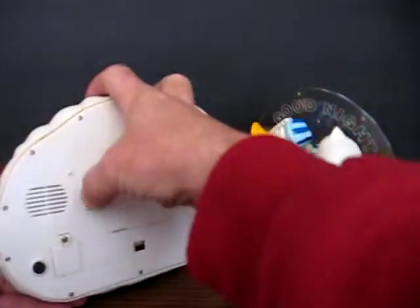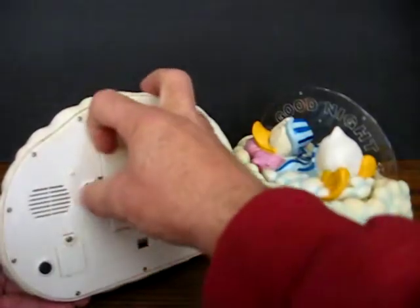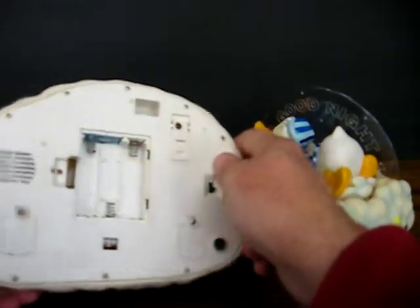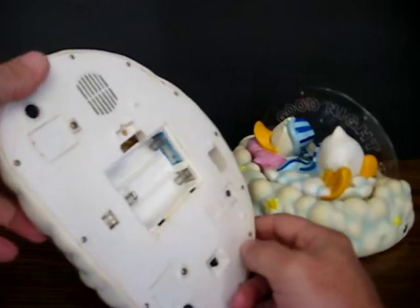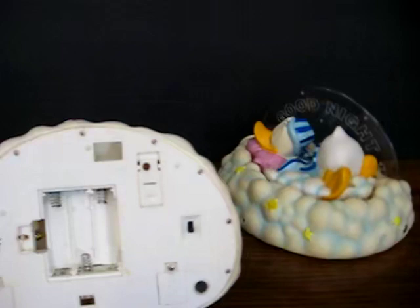Plus, though he works fine, glad this is caught early. I will also have to do something about that little bit of battery gunk there. But, like I said, he is working at least. Put some batteries in and I'll show you.